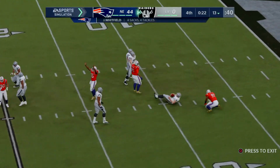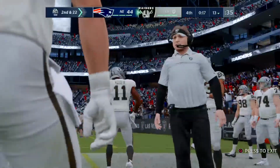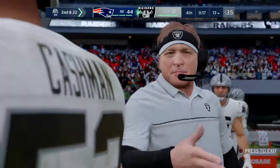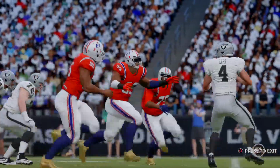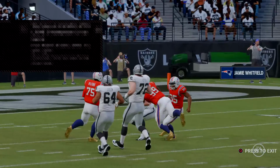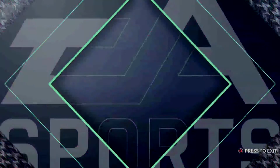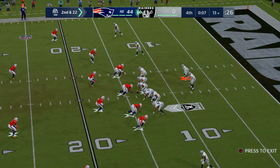The Pats are going to get there. Down he goes. Derek Carr sacked. The amount of sacks that they've absorbed in this game is absolutely extraordinary. Let's just face it. This offensive line, flat out, cannot handle this pass rush. It's been demonstrated time and time again. That huge loss on the sack makes this job much more difficult.